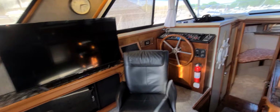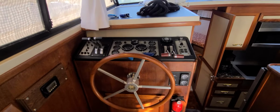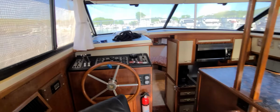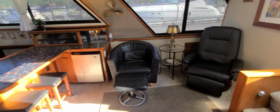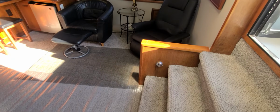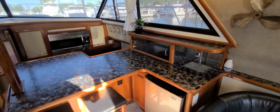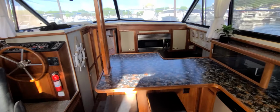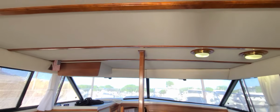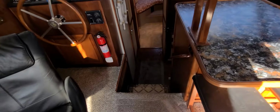There's a lower helm station in this boat, which is right in front of us. It's got a good nautical look to it, but yet it doesn't take up a lot of room. Work our way to the other side. He's got a couple of chairs in here. You'll notice the flooring and carpeting looks really, really good, which is kind of a highlight thing. Work your way over here. You got nice counter space, and you gotta love the woodwork in this boat. It is absolutely delightful.